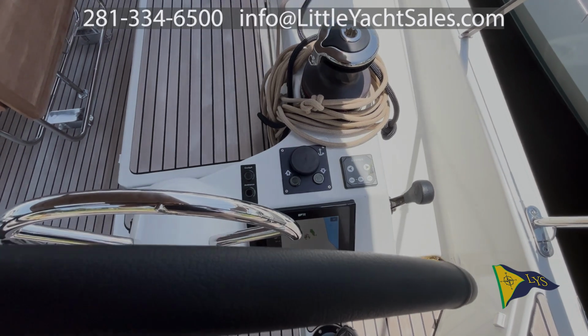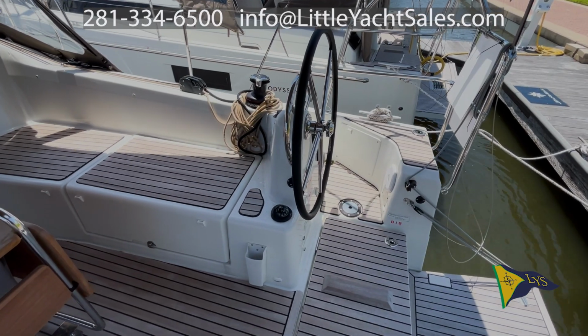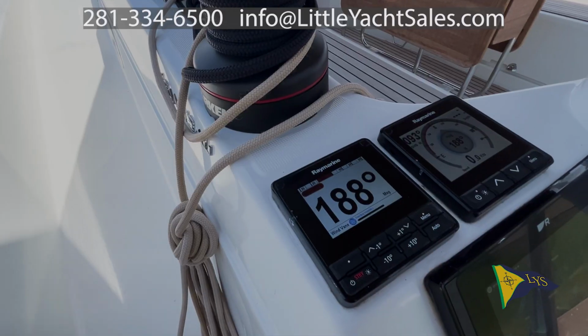Maneuvering, anchoring, and docking are simplified and effortless, with bow thruster and windlass controls at the helm, along with Raymarine chart plotters at each helm.